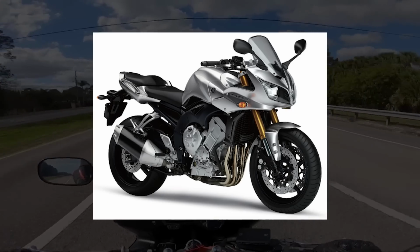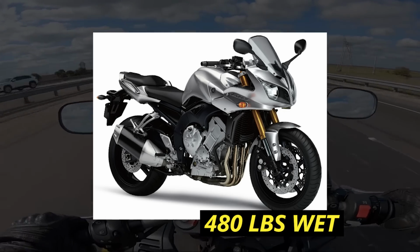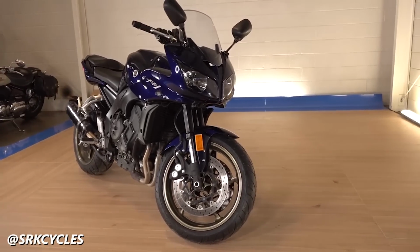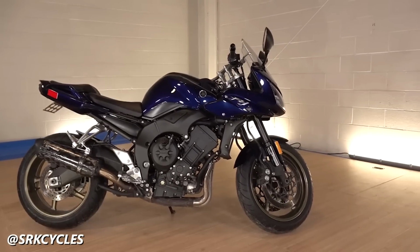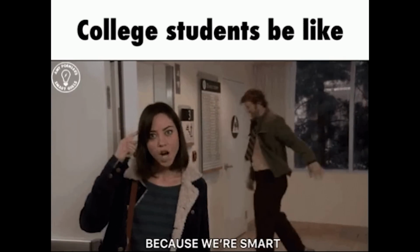One of the few downsides of the FZ1 is the weight, coming in at 480 pounds wet, about 20 pounds heavier than the MT-10. But for $5,000, you can get a comfortable and reliable Yamaha that makes 127 horsepower to the rear wheel. And if that doesn't satisfy your unique taste, then maybe you shouldn't have spent all your money on a college education and maybe have more money for a motorcycle.